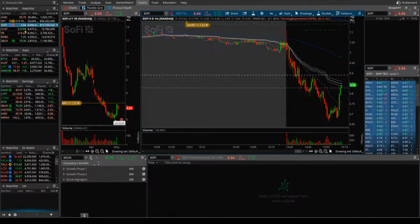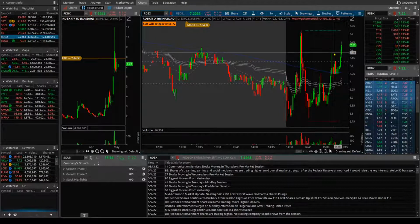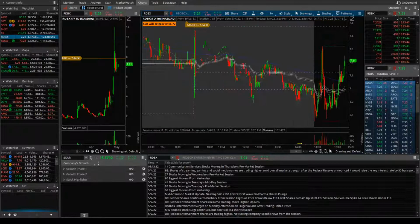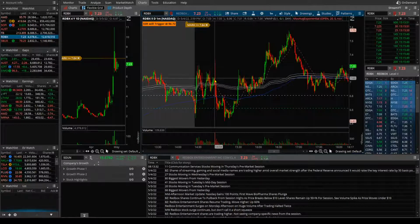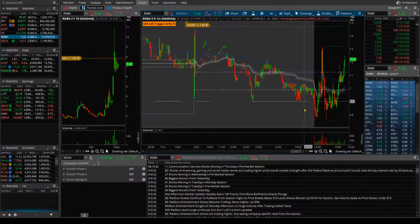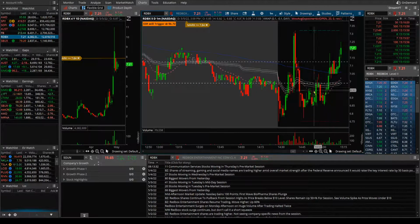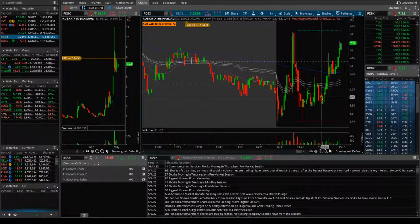Redbox, right here, 720. Again, difficult because it's been regularly doing this, popping and dropping, as I mentioned earlier. Pops, drops, pops, drops, pops, drops, and later on it starts to create some traction. So just a bit worried about this doing the same thing over and over again.